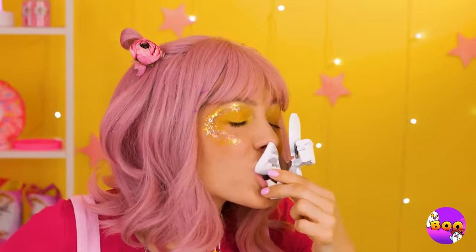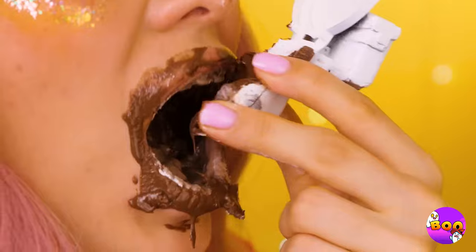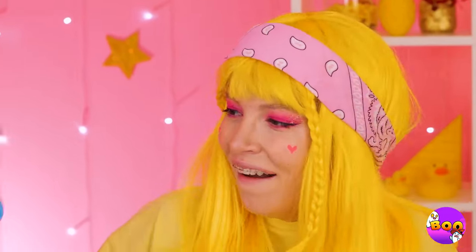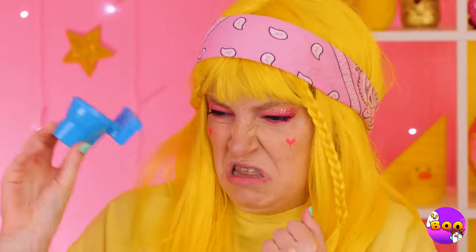Oh, look, now she's eating the toilet seat. And now for the rest of the toilet. Probably shouldn't have eaten all that chocolate beforehand. Let this be a lesson. Be careful when eating toilets.